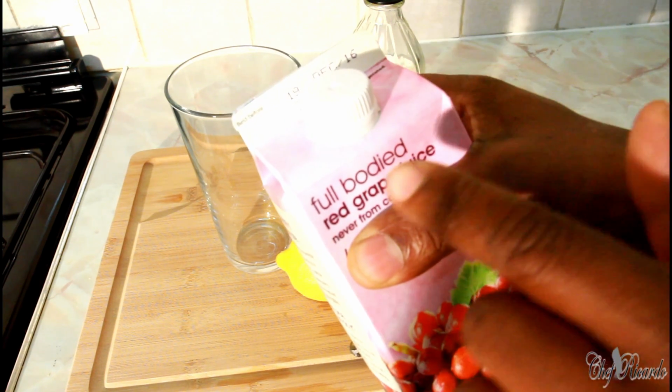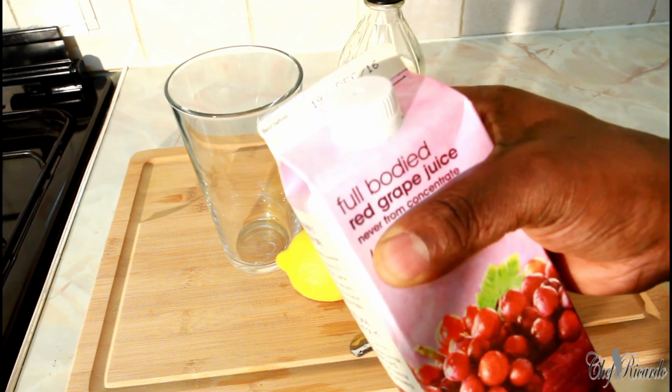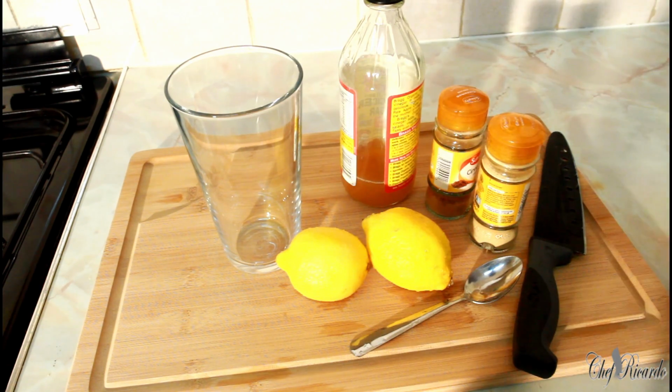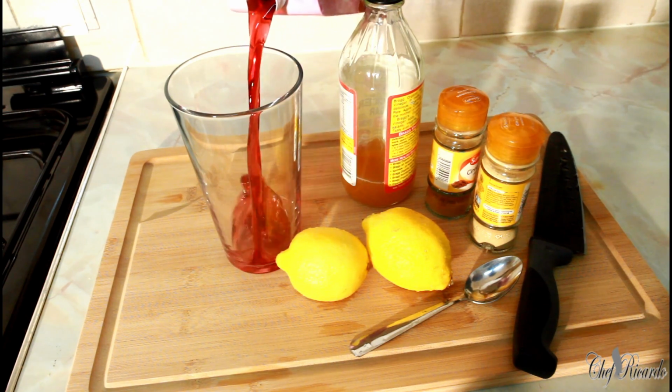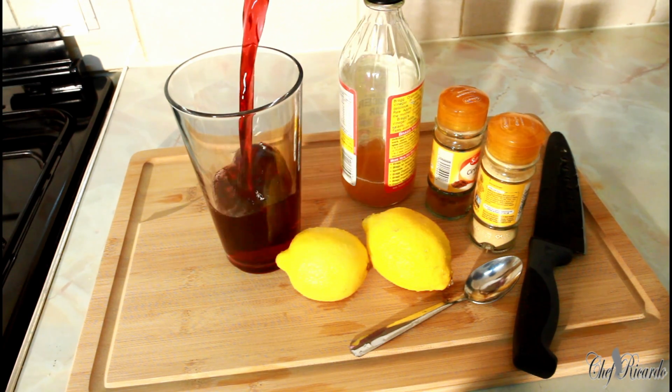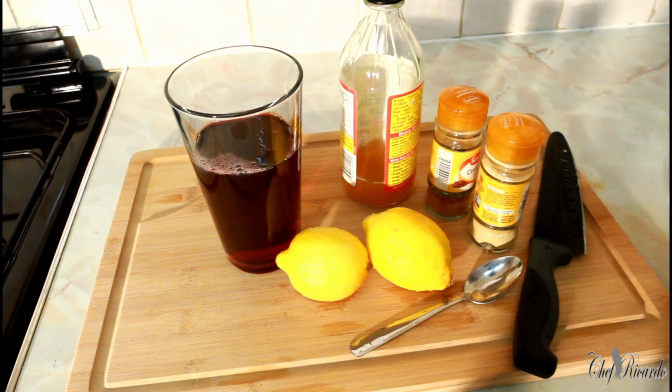And I want to tell you something, guys, it's just amazing, you know what I mean? Sometimes some people don't want to drink the apple cider vinegar just on its own. So what we want to do, we're just gonna simply put some of this inside of our glass. Alright, almost a glass full of it.